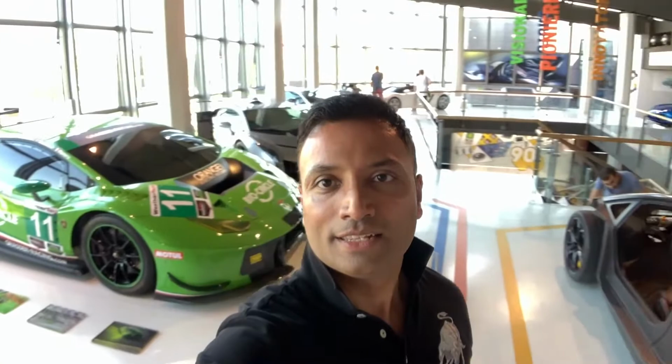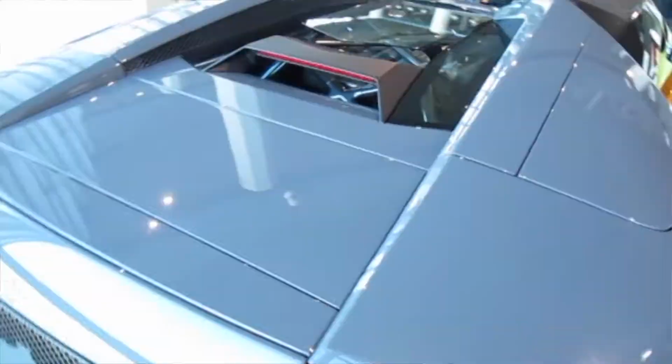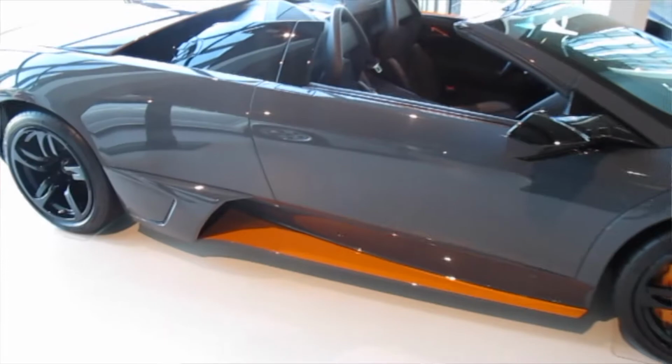Reventon, which is my favourite few off, and this just gives you an idea of the factory. Now, surprisingly, the Reventon is the only car which links me to the Murcielago, and I was a bit surprised there isn't a Murcielago here, and they've had to move it out because of all the other cars, so maybe next time when I come there will be a Murcielago and I can talk a bit more about the Murcielago.